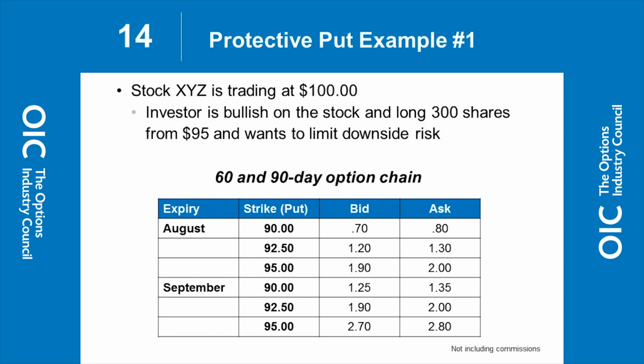Absolutely. Okay, if you buy XYZ, or let's just take this stock right here. Let's just say XYZ is trading at 100. Let's use our example, and I'll read you the rest of the question. And we've got 60 and 90-day puts we're taking a look at right now. Okay, we're saying August is 60 days from now and September is 90 days from now.